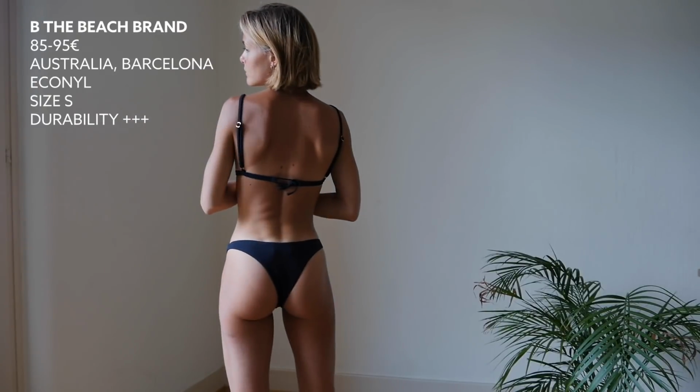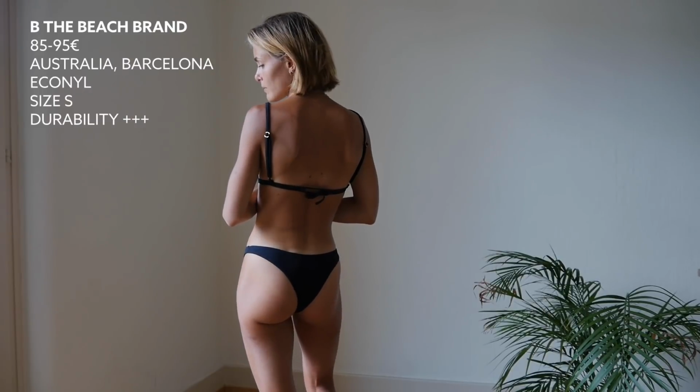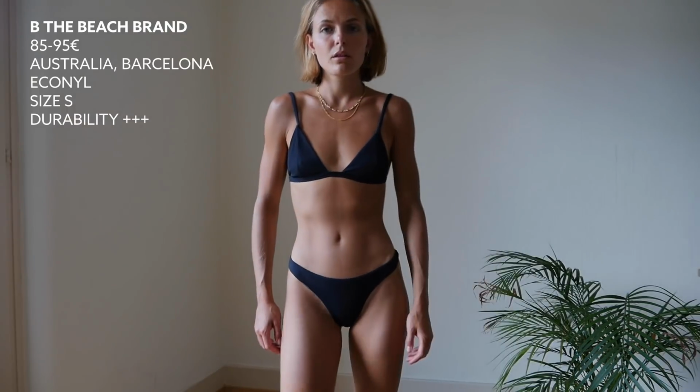And this is a brand that was born in Australia, but everything is produced in Barcelona. As I said, it's eco-nile, so they use recycled PET and plastic from the ocean.